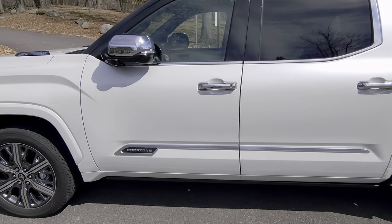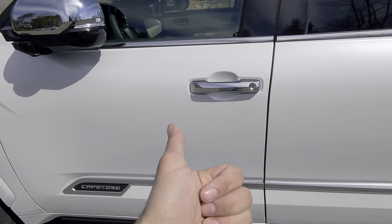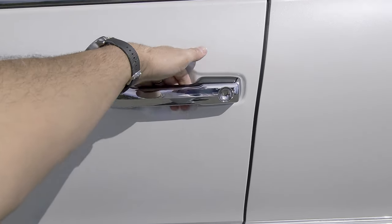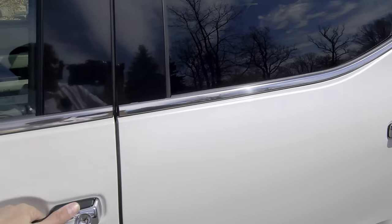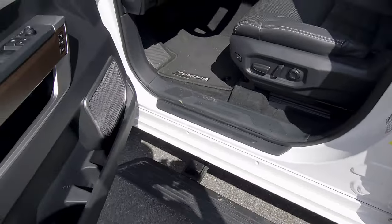Okay, let's take a look at the interior of the 2023 Toyota Tundra. So to get in it, of course, you can get in it by multiple ways, the key, or you could just put your hand right here on the door handle. The mirrors unfold because they're power folding. And if you leave your hand here long enough, it will also unlock the rear doors. And this particular trim has the power retractable step.